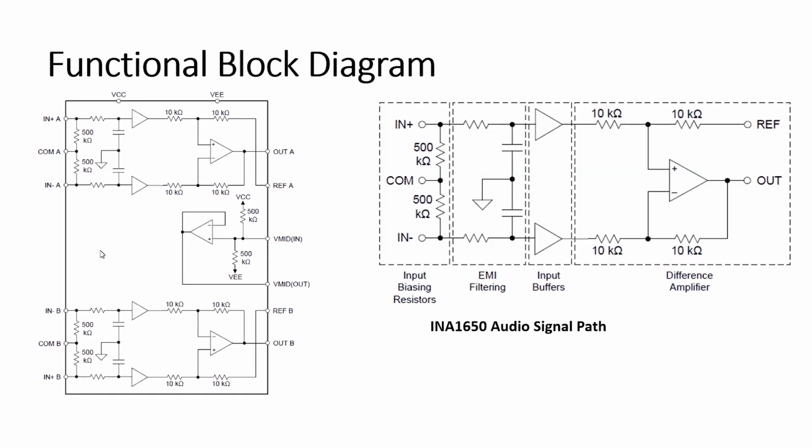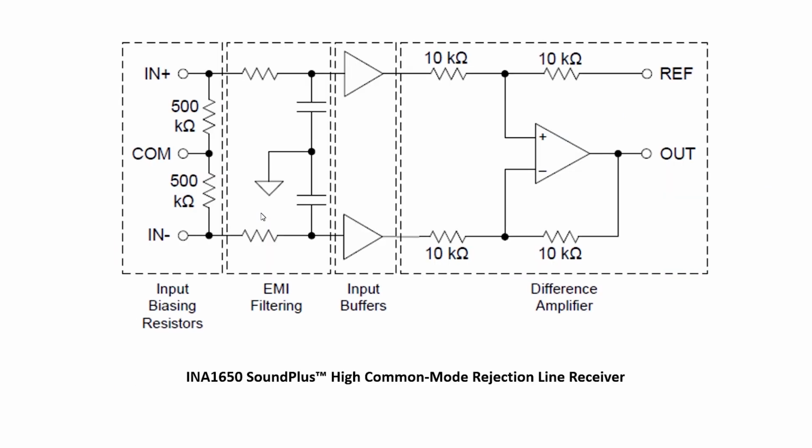Here you can see the functional diagram. There are 2 channels on the chip with a perfect components match. Let us take a closer look. The input buffers prevent external resistances, such as those from PCB connectors and cables, from ruining the precise matching of the internal 10K resistors, which would degrade the high common mode rejection of the differential amplifier.